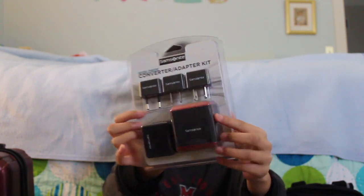We also stopped at REI to grab some stuff. So the first thing are these converters, and you're going to definitely want converters. I'm only bringing this big converter, so I'm not bringing any of the other ones just because I don't need them because I'm not going to those places. But I'm just bringing the big ones, so definitely get converters.